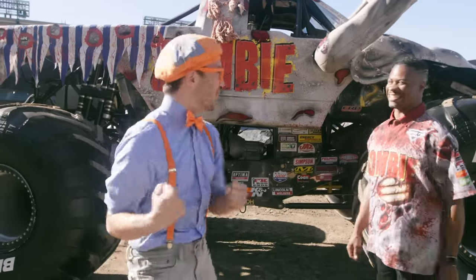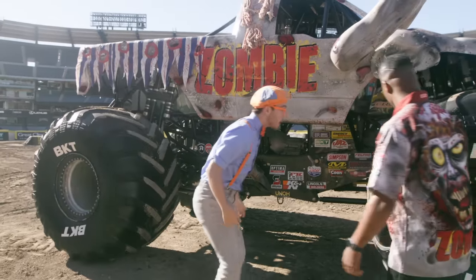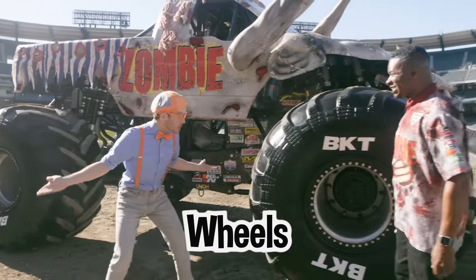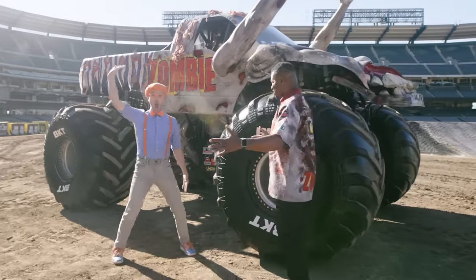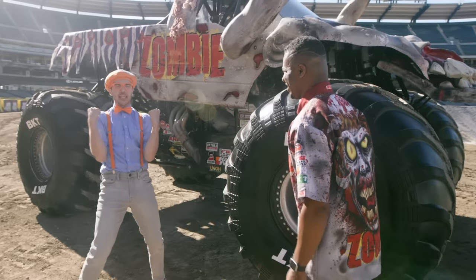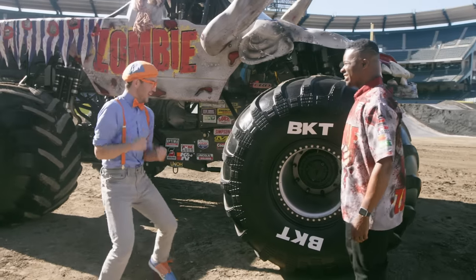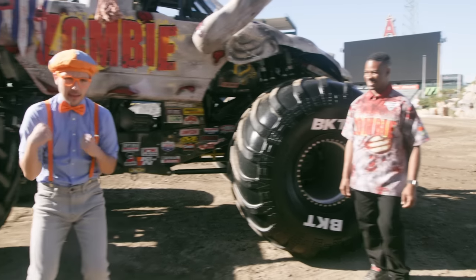Yum! Whoa! And this thing is so big! Yeah. Whoa, check it out. These wheels, they're enormous. These tires are 66 inches tall, and they are 43 inches wide, and they weigh 650 pounds. 650 pounds? Oh! Yeah. Whoa, those are so big, so tall, and so heavy.